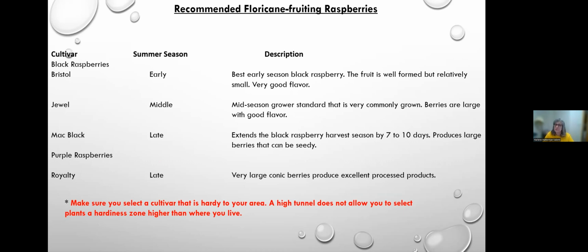It killed them completely. And so you're going to need to, especially if you have the floricane ones, open up your sides so that it maintains the same temperature as it is outside, and you don't have a whole bunch of fluctuation in temperatures.